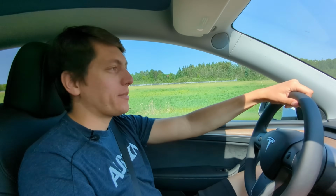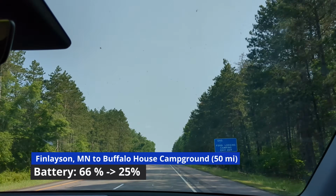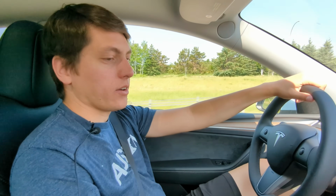All right, we're 31 miles into our first leg of the day. Destination is the Buffalo House Campground. We're going to visit with my parents, have coffee. 18 miles to go, and we're projected to arrive with 28% battery. Now, something I want to show you.